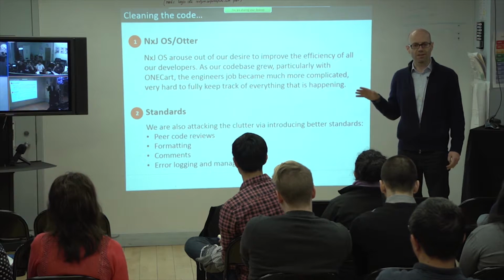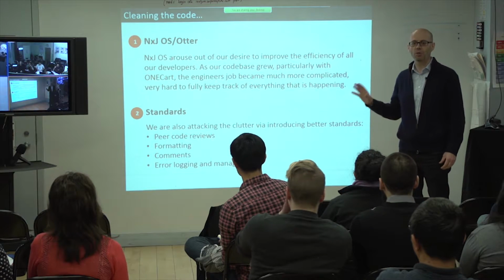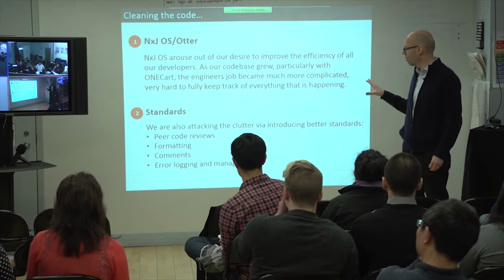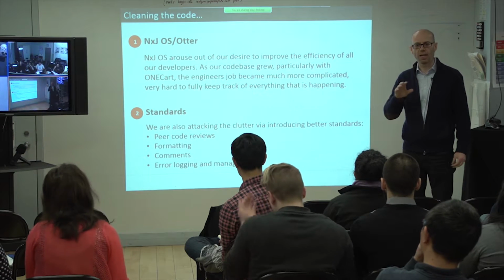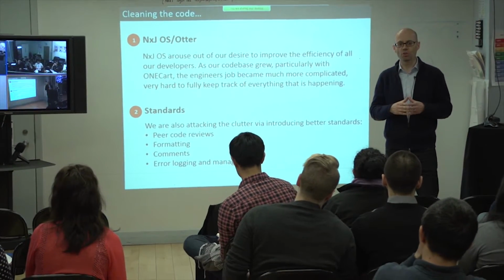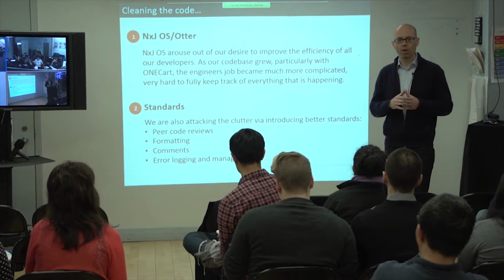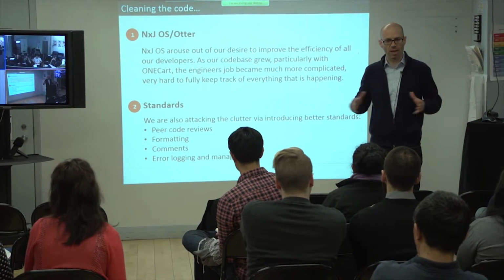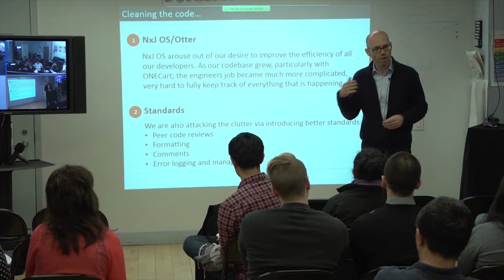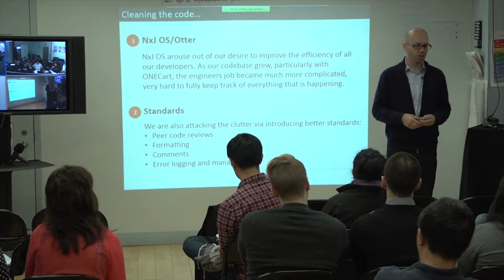The other piece is the standards. We've been losing the past with these. You're starting to see some of these become tighter and coming back in. The peer reviews, the formatting, the comments, all that is slowly making its way back in, and we're tightening all that. It's going to continue to tighten up more and more. We want it to be something that's ingrained in all of us, and that these become fundamental, basic things that we all take care of on every piece of technology that we use.